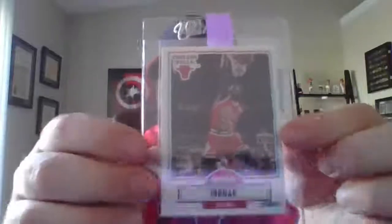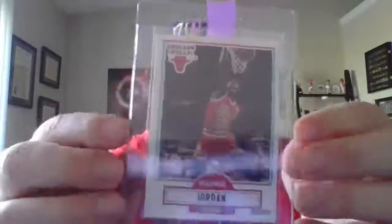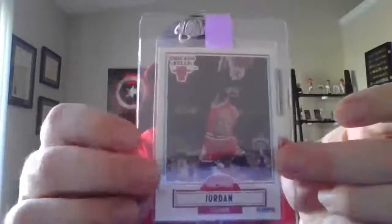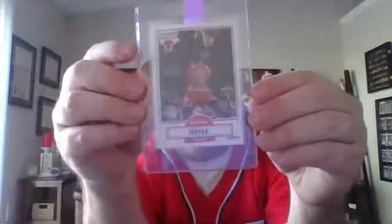This card is off-center. This is probably one of the most difficult cards to grade. It's because of the way they cut it. You can see that it's an off-center card, and that's something to look at. But still, I'm going to get it graded, and it's from my PC. It's not for sale.